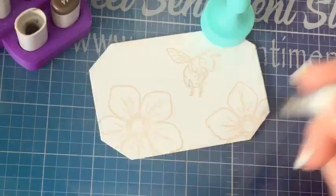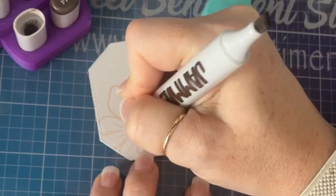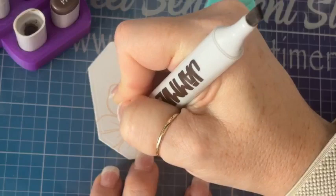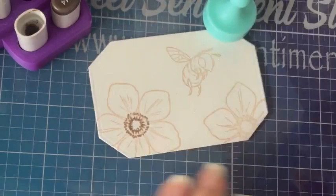So, I'm going to use kind of a stippling technique for the center, and then for all of these little stamen out here. And then I'm going to brush from the center for the connection of those stamen. Same with this one.